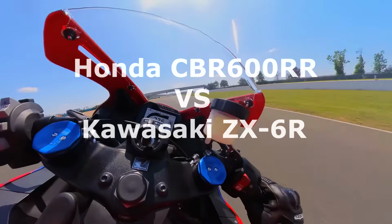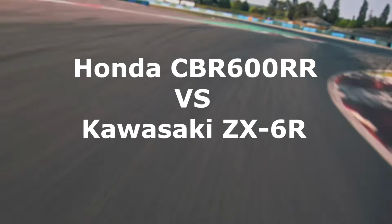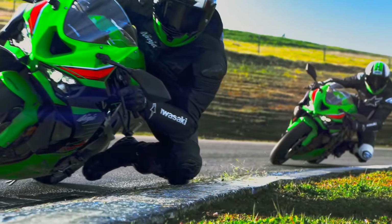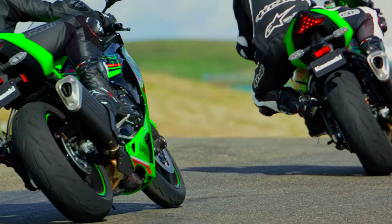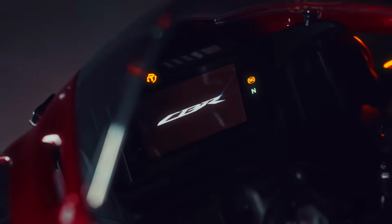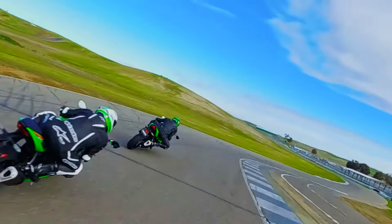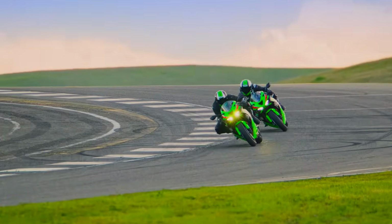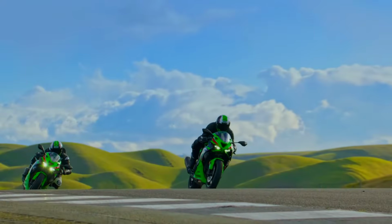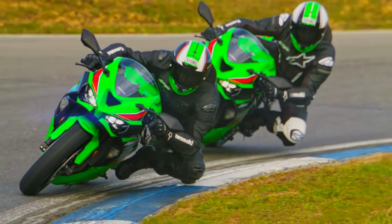In the world of supersports, there's one rivalry that has stood the test of time: the Honda CBR600RR and the Kawasaki Ninja ZX-6R. Two motorcycles that have defined the middleweight category for decades, each with its own philosophy, its own fan base, and its own approach to the perfect blend of power, precision, and agility. For 2025, both bikes come back sharper, smarter, and more refined than ever, making this head-to-head comparison one of the most exciting in recent memory.